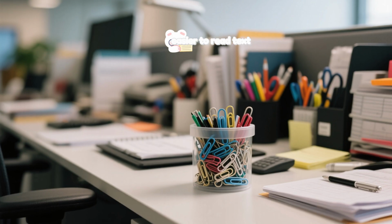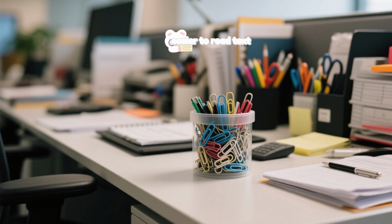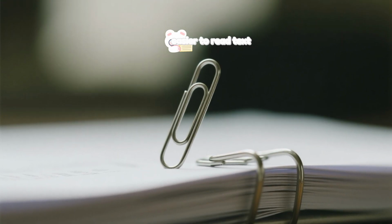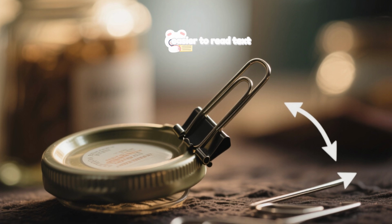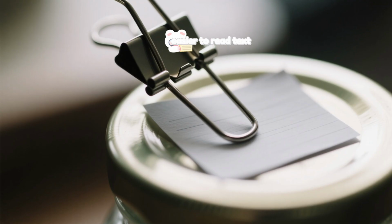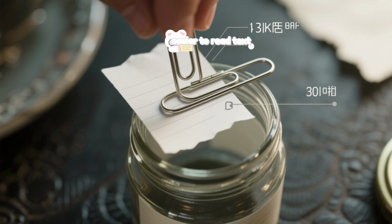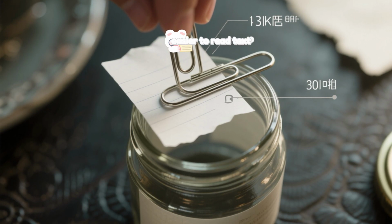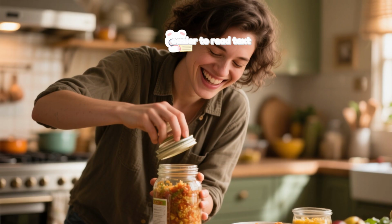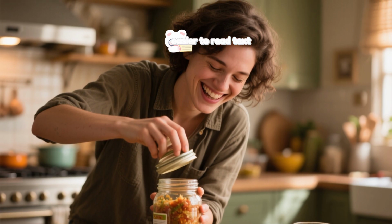12. Paper clips. You probably have a few of these office supplies at home. They are incredibly useful for holding papers together, but what else can they do? One thing you might not know is that paper clips can open stubborn lids. Their shape makes them perfect for gripping jar lids and loosening them without damaging the container. Just place the paper clip on the lid and twist in a clockwise direction until the lid comes off. It's a simple trick that can save you time and effort when opening difficult containers.